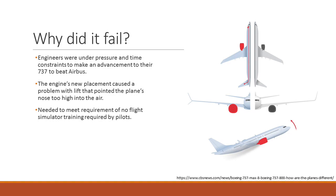With high pressure from upper management, Boeing engineers were under stress and time constraints to solve the problems surrounding the engine. The engine's new placement caused the issue with lift that pointed the plane's nose too high into the air, making the angle of attack too large to properly fly the plane without stalling. While this was a major problem, they needed to find a fix to it that would not require flight simulator training for pilots to save on costs and time.